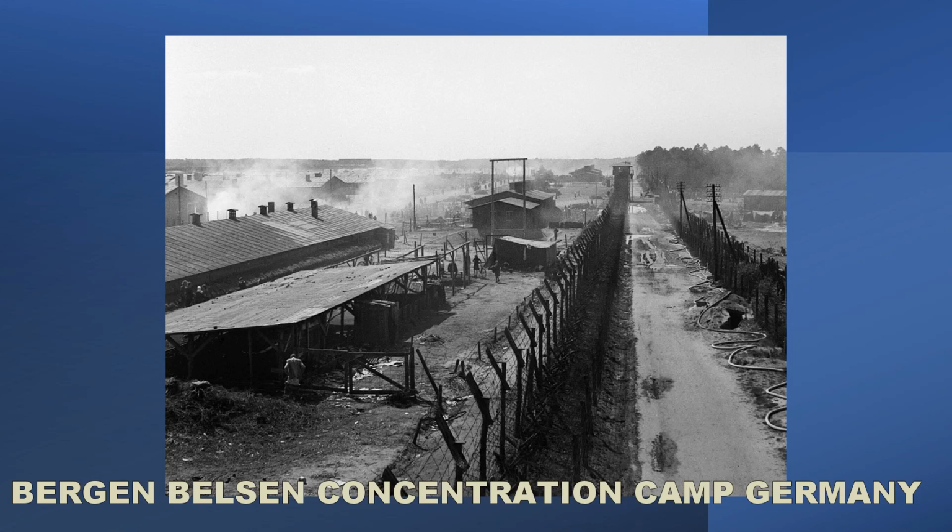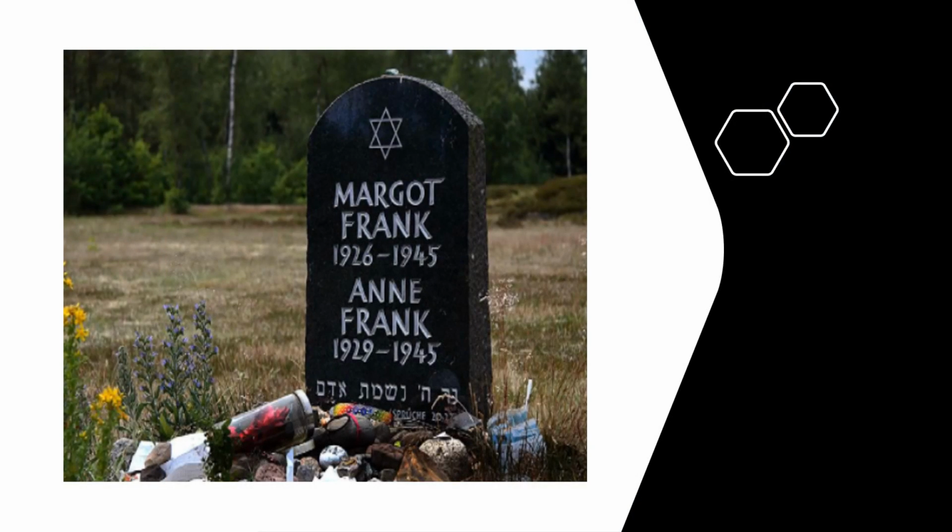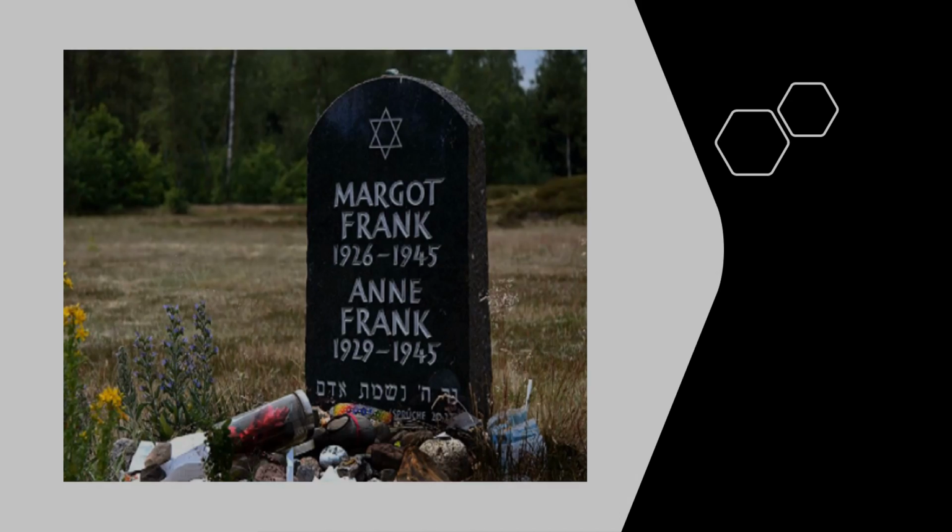Living in even worse conditions than Auschwitz, Anne and Margot died early 1945, weeks before Bergen-Belsen was liberated by Allied troops. A symbolic gravestone is present today where Anne is believed to be buried in a mass grave in a field near the concentration camp.